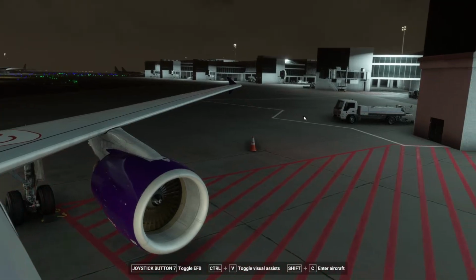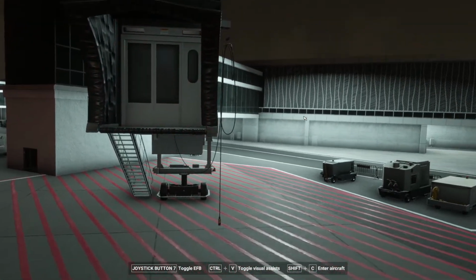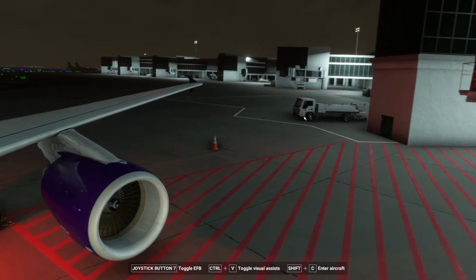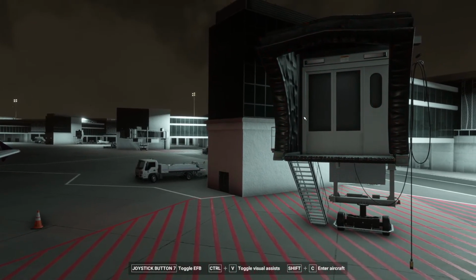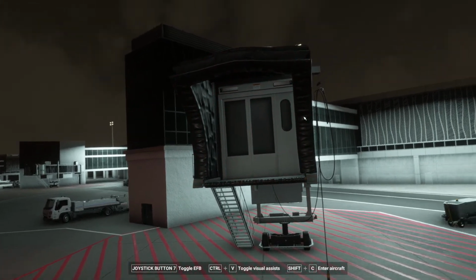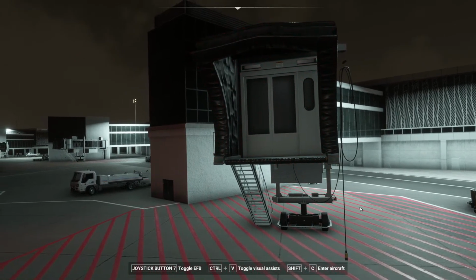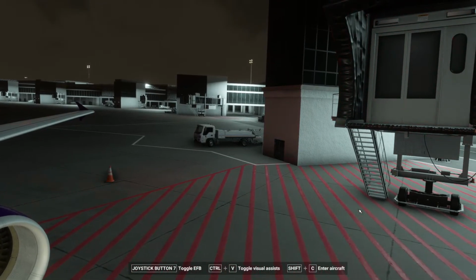Okay, well, that's the end of the flight. It's been a great flight. Can't have everything. Especially when it comes to GSX. Probably gonna find a profile for this airport, so I have to make do.